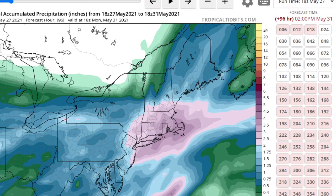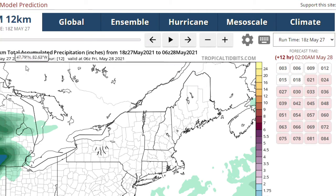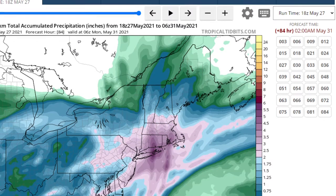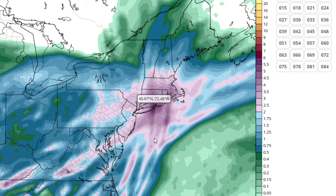And I can also look at the NAM12 as well and push this, or we need the 18. So this goes a little further out, as you can see here through Monday. Look at that. That's even pushing 4 inches. The NAM is even more impressive with the rain, particularly over the eastern part of Suffolk County, which is the part that really needs it. They missed out on most of those showers and thunderstorms yesterday.